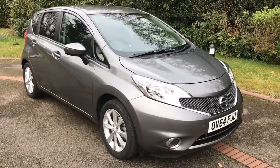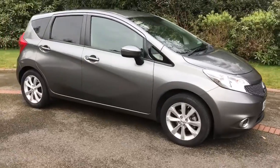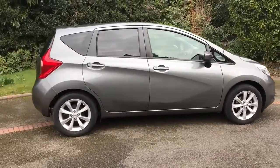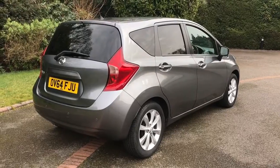So here we have the Nissan Note 1.2 Auto Ascenta Premium on a 64 plate. I'm going to start off by showing you around the outside of the car, and then we'll hop in and run through some controls on the inside. But from the outside you can see it's a 5-door car with alloy wheels and tinted windows. Let's start off inside the boot and then work our way around the rest of the car from there.